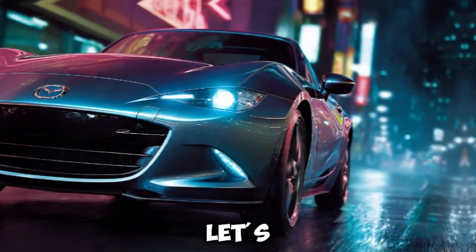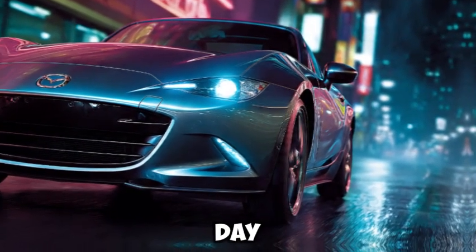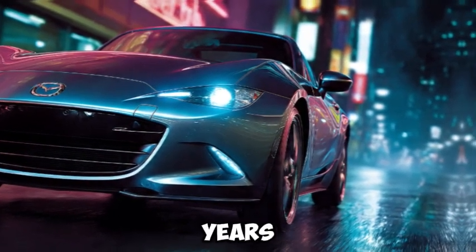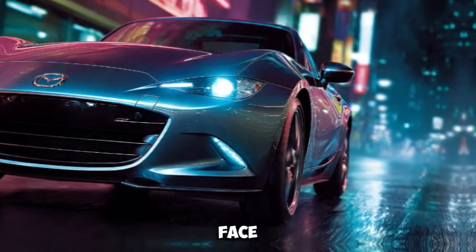All right, let's get to the good stuff. What's it actually like to drive? Because at the end of the day, that's all that matters with a car like this. And let me tell you, even after driving countless vehicles over the years, sliding behind the wheel of this thing never fails to put a massive grin on my face.